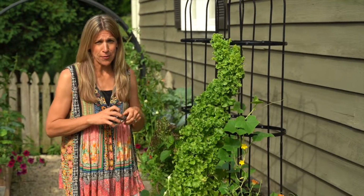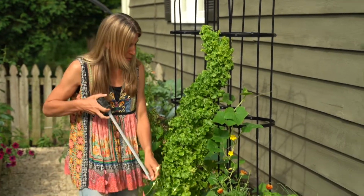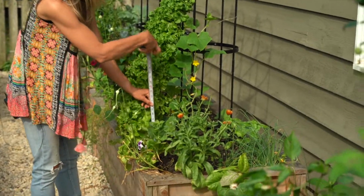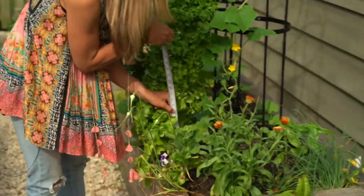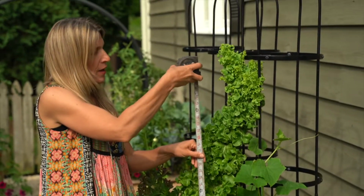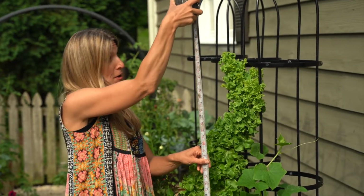So let's check it out. You ready? You want to guess? You can put in the comments below what height you think Lucy is. So I'm going to start right at the soil level. No cheating here. And we shall see how tall she is.